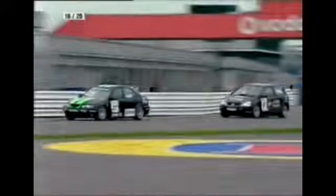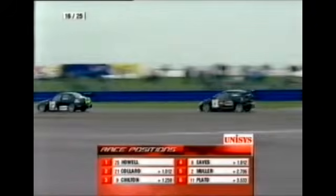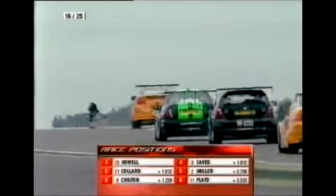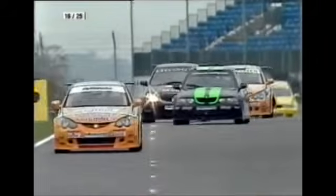Second and third place men cross the line then. 15 laps out of the new race distance, 25 laps completed now. We go on to lap number 16, and still Rob Collard is holding Tom Chilton behind him, and this is all allowing Gareth Howell to make a bit of a break, and he might have been a bit race rusty in the first race of the day here.